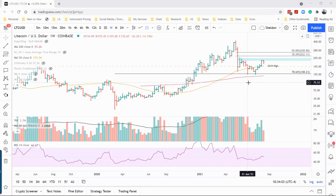If you look at it, we almost came down to the 200-week simple moving average, which here you'll see was resistance, and then here it became support. It's a very important long-term moving average. If we had fallen any more, we would have struck important support. But at the end of the day, that would have meant a complete secular reset for Litecoin.